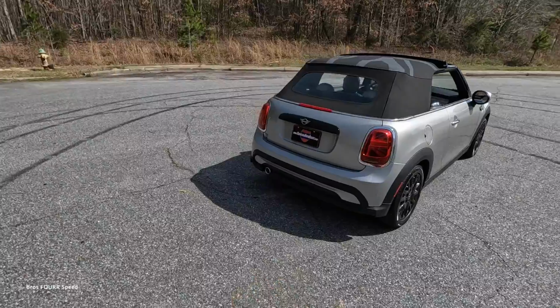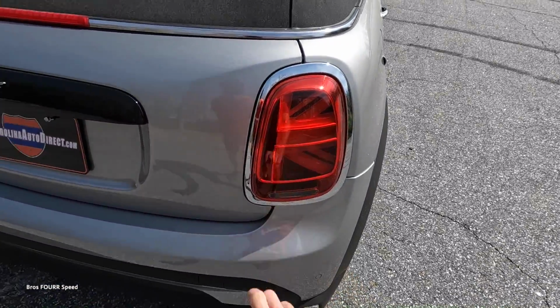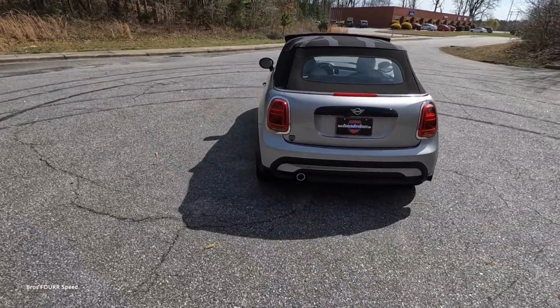Now for the rear, this has a backup camera, all these sensors. You'll notice that same flag design in the LED taillights. And then the single exit exhaust is on that driver's side.